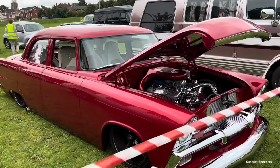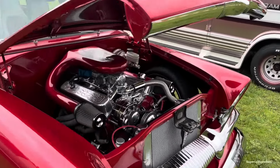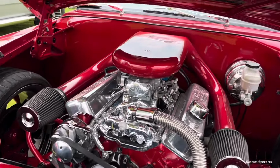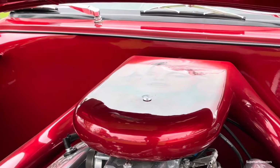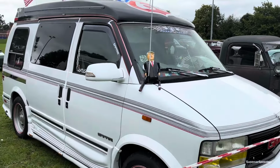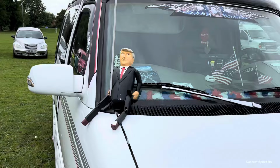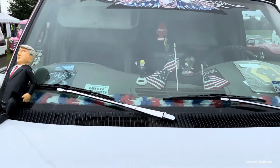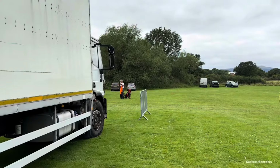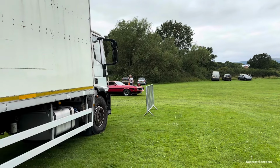Check out the engine bay on this one. Work of art, and if I'm not incorrect, that's Marilyn Monroe on top of the engine right there. Even Donald Trump's made an appearance. Check out this Mach 1 Mustang.